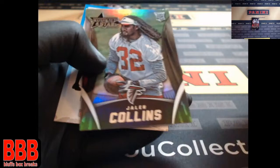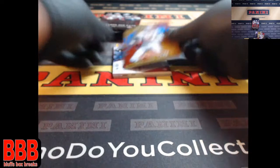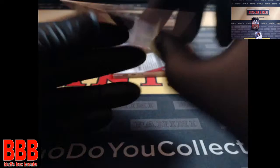Jameis Winston, rookie die cut, Bucks. DeMarco Murray, die cut, Eagles. And base rookies, Devontae Parker, Jalen Collins. Smith, Sankey, Hilton, Joe Namath for the Jets. Red Crusade, New York. This one numbered 91 out of 99. That's pretty cool.